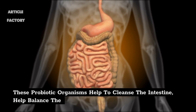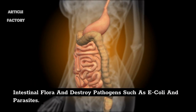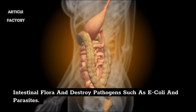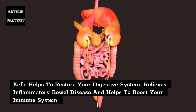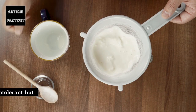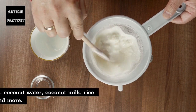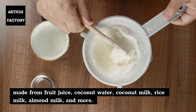These probiotic organisms help to cleanse the intestine, help balance the intestinal flora, and destroy pathogens such as E. coli and parasites. Kefir helps to restore your digestive system, relieves inflammatory bowel disease, and helps to boost your immune system. Kefir is safe to use for people who are lactose intolerant but can be made from fruit juice, coconut water, coconut milk, rice milk, almond milk, and more.